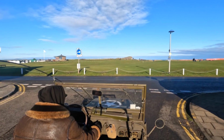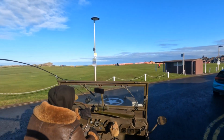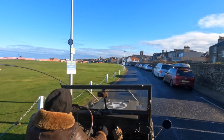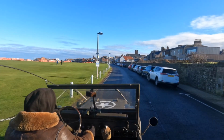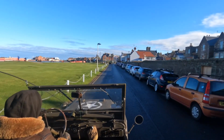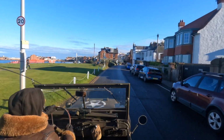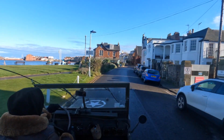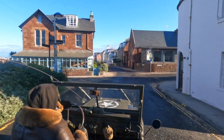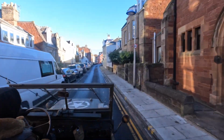It's very important that people get to see these vehicles out and about, because they are history, you know, and what the men and women that drove these vehicles did should not be forgotten. It's all part of the war effort, which has to be remembered, and there's no better way than seeing these things out and about and letting folk have a look at them. It's good.